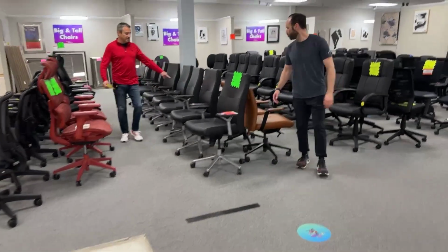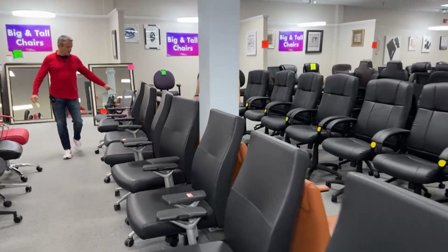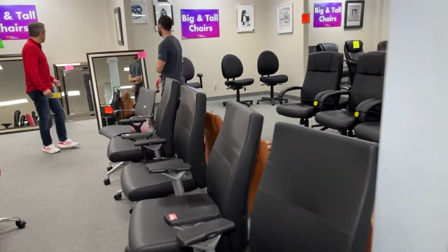Look at these beautiful sit-on-its down here. Those are genuine leather. They're closeouts for $299.